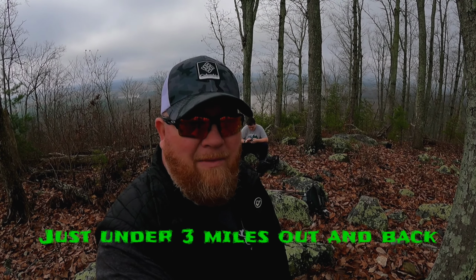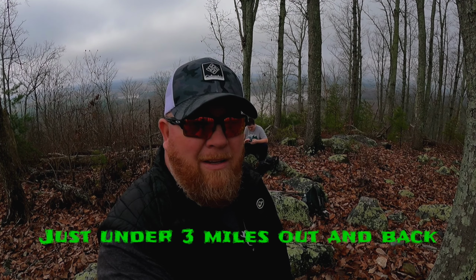This is the Bald Mountain Preserve Trail. In the article, it says it's a two-mile trail, but according to my GPS tracks, it was a mile and a half to the summit. And right here on the summit, it rises 350 feet above the Yakin River.